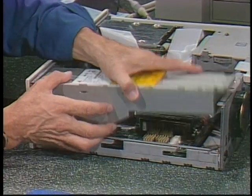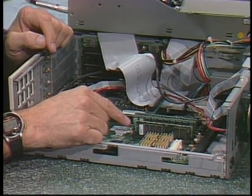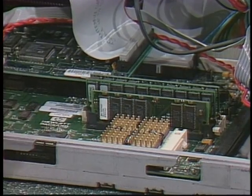Let's do that right here. We have a PC open, and we'll just lift this power supply and get it out of the way. And these are your RAM slots right in here, right? That's right, and you'd have an empty one, and you just pop it in there and clip it down and turn on the machine. If all goes well, you've got more memory. You don't have to be afraid to do that.